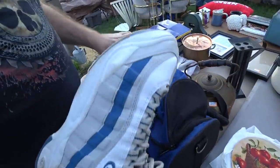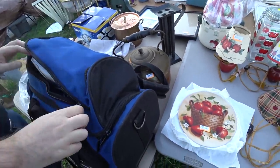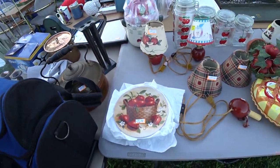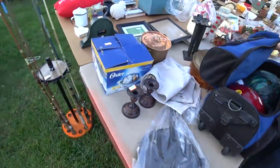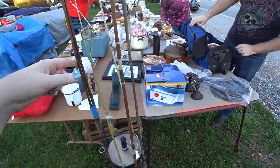You don't gotta get nasty bowling shoes. When have we ever gone bowling? We've never gone bowling. I want to go bowling. I got people that want to go bowling with us. Well, they got two balls in there. Here's some fishing rods.